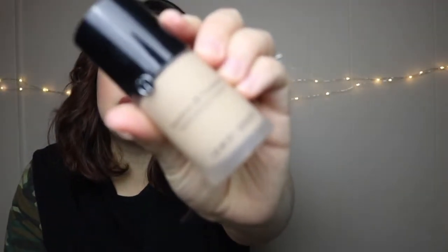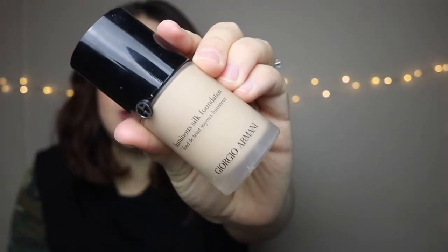Absolutely love it. Alright, so I have 4 foundations I want to talk about. The first one is the Giorgio Armani Luminous Silk Foundation. So good. Definitely lives up to its hype. This is an extremely expensive foundation, but I absolutely love it.